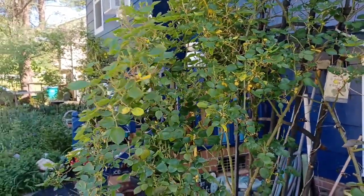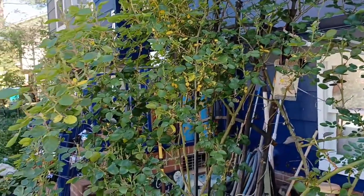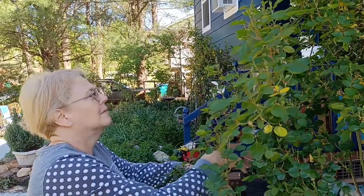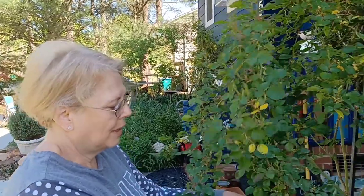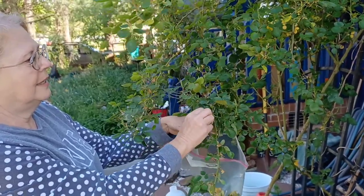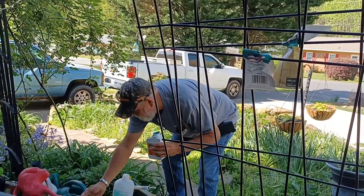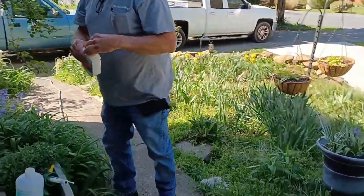If we don't spray this, if we just left it, it would attack all of the leaves. So all these leaves would fall off, and it would just be like bare vines here with no leaves. And we're just trying to keep this from spreading and get this as early as we possibly can. Just getting ahead here.